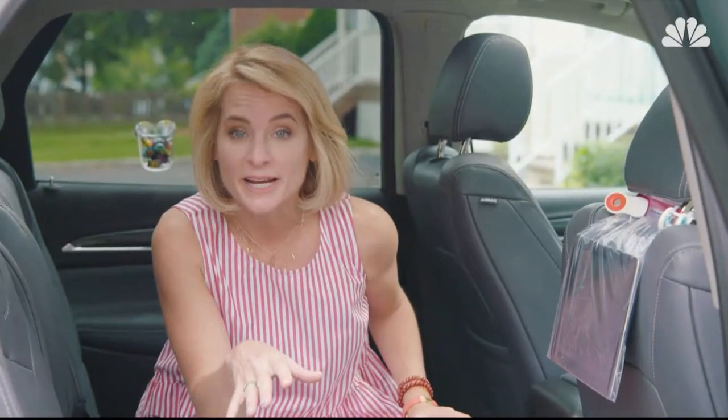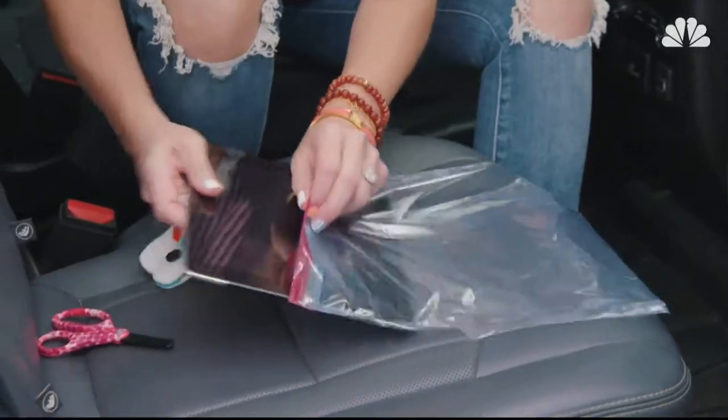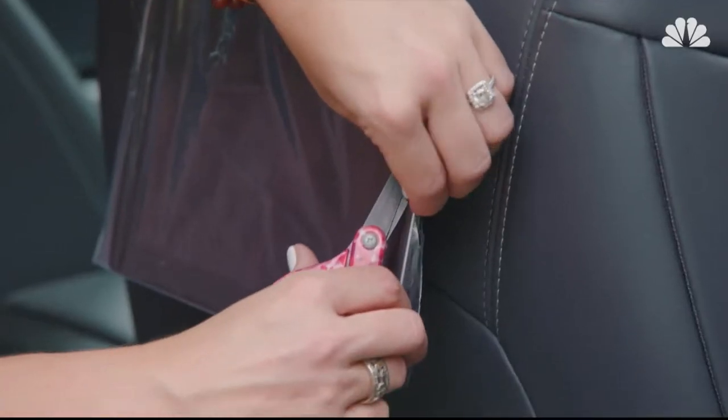When you run out of car games and you're not there yet, the iPad may be the only solution, but I've got a better way to view it. You're gonna take a storage bag, place the iPad inside, then chip clip it to the back of the seat. Just cut a small hole for listening.